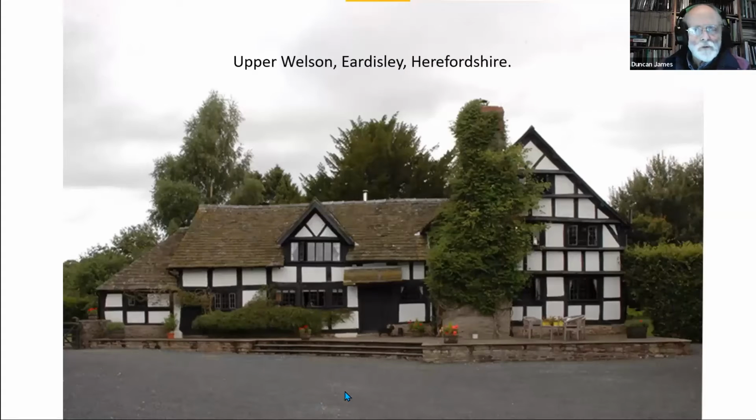Sometimes this rule of southwest quadrant doesn't apply, and it doesn't apply to this Upper Welson in Erdersley. As you can see, one glance at this will suggest very strongly that we have an upper end just here, a very large cross wing and a diminutive hall, and what might be a service end. And just here, an addition of a modern kitchen, still quite an old piece of building, but it does have the kitchen there.